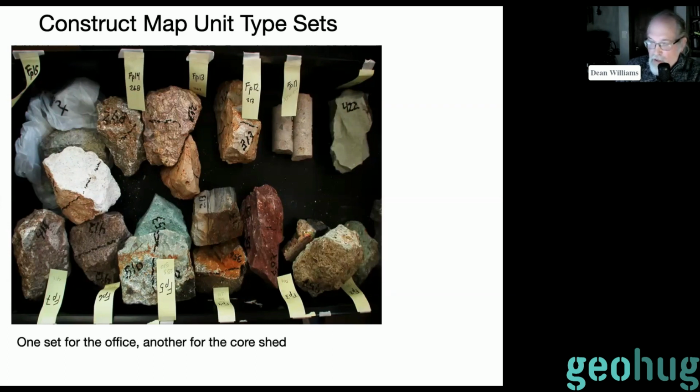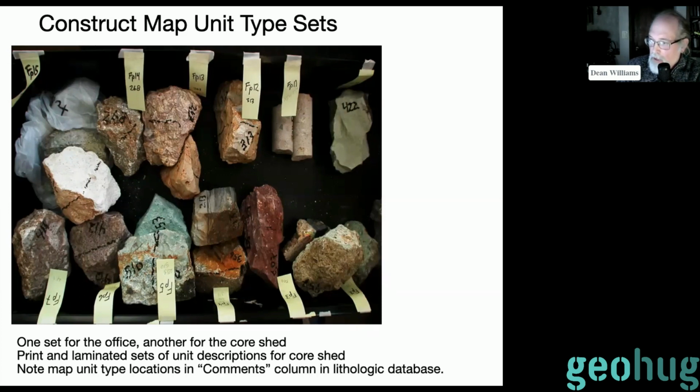You should have one set of these in the office and another one in the core shed for reference. You should print up your descriptions, which I'll show you down below, and laminate those so you can also have them in the core shed, because everybody naming the same rock, the same thing, to have that consistency. Because if you don't, then your whole database becomes corrupted. And then it's good to, in your comments, list where you have your type localities. And if you have the hand samples and you print out a map with all your field stations, you can give a virtual tour of the project without leaving the core shed by just showing the rocks.